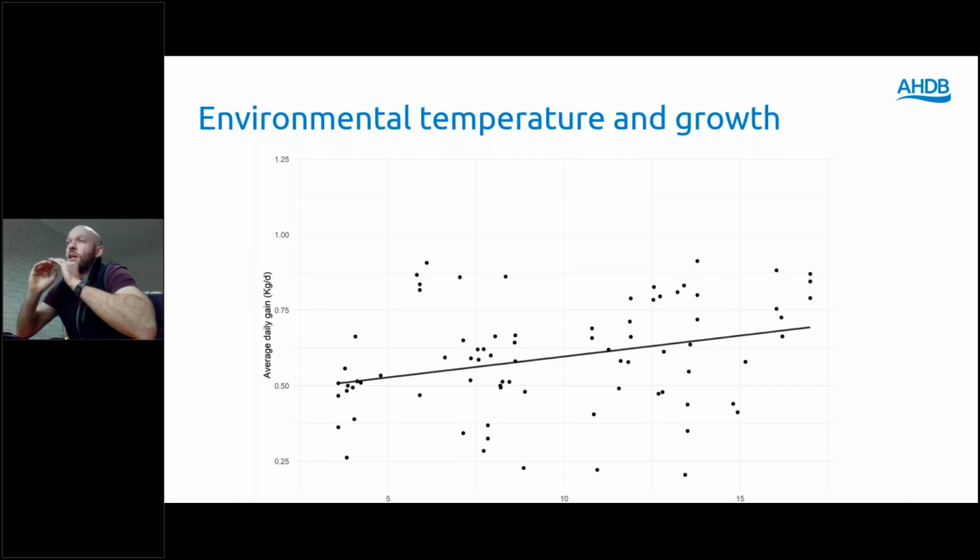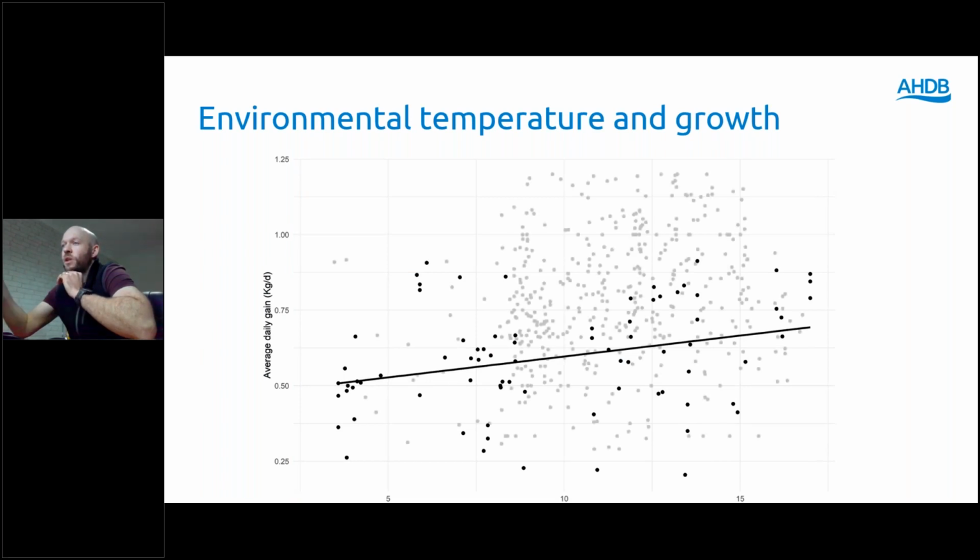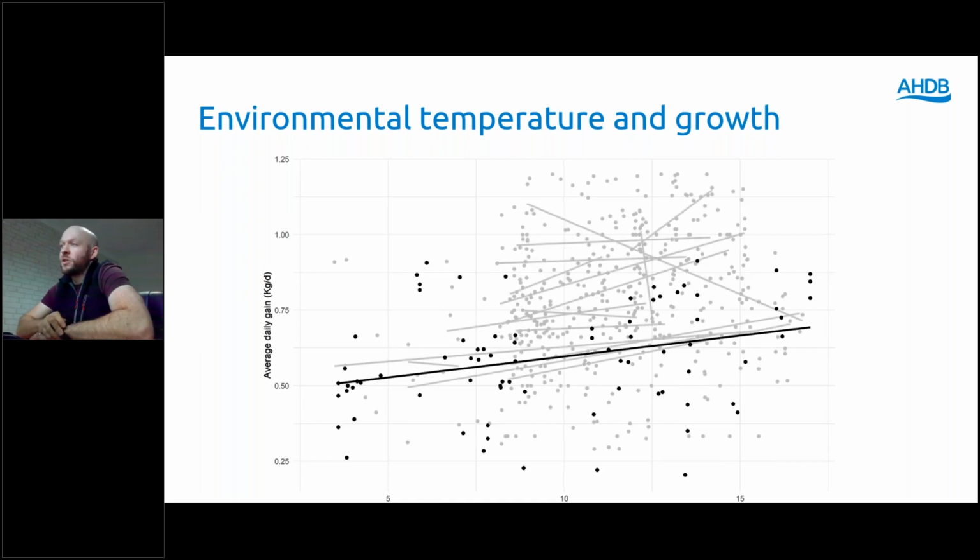So looking at the actual temperature of the calves, you can see there is a bit of a pattern. The warmer the calves were in that study, the better they grew. And if we add on all the data from previous trials as well, then there actually seems to be a bit more of an effect. So if we overlay a line for each farm within that study, within the heat lamp study and all of the other 60 farms that we had on farm, you can see that, okay, there's a couple of outliers where the lines go the wrong way. But for almost all the farms, there's a pretty similar increase. As temperatures get warmer, calves tend to grow a little bit better.